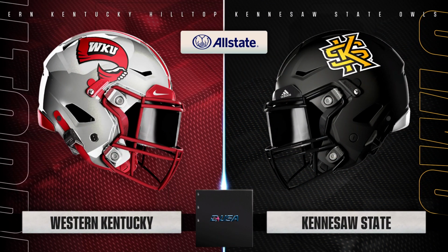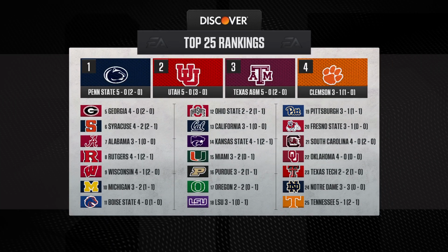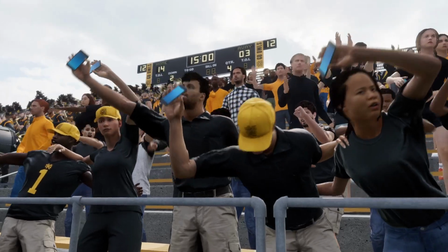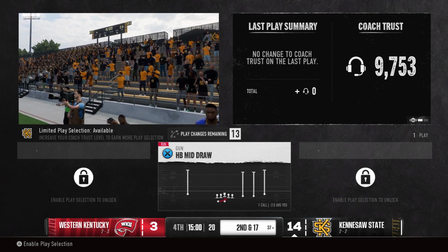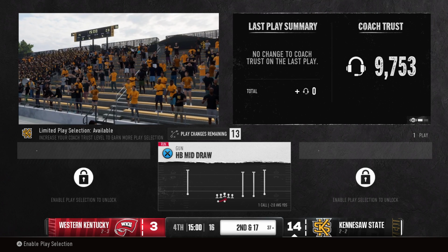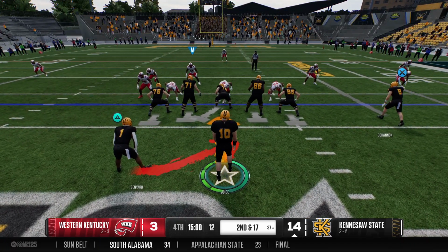At the end of the quarter, it's Kennesaw State on top. And as we switch ends of the field, let's take a quick look at the national rankings. One more period to go to see who can make the winning plays and come home with the victory. We'll get this quarter going with a second down play.